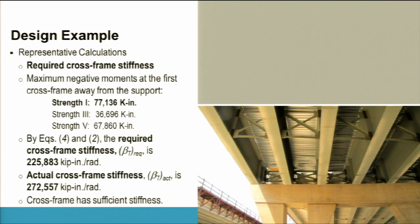Next, we calculated the required crossframe stiffness. In this particular case, we were investigating the negative moment region, and we were looking at the final conditions for the bridge. So the deck is in place, and we're looking at a case where live load can be applied. So we walked through the typical AASHTO LRFD strength limit states. We found that the strength 1 limit state was the controlling case for the factored girder design moment, and that factored girder design moment was 77,000 kip inches. We plugged that into Dr. Ura's equations, and we were able to calculate that the required cross-frame stiffness was 225,000 kip inches per radian.